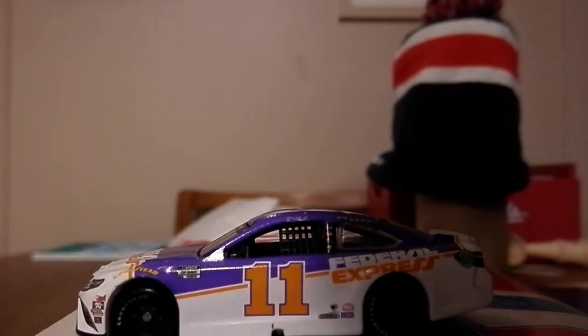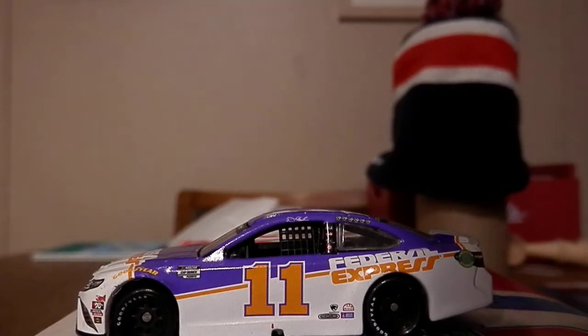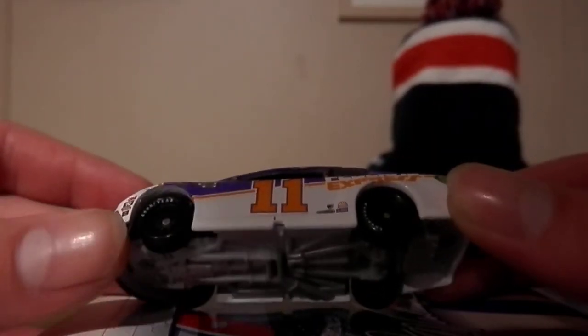3-time Daytona 500 champion. He's won a bunch of other races. He's won a few of the other crown jewels, but he's never been able to put it together to win a championship. So, we'll see what happens.